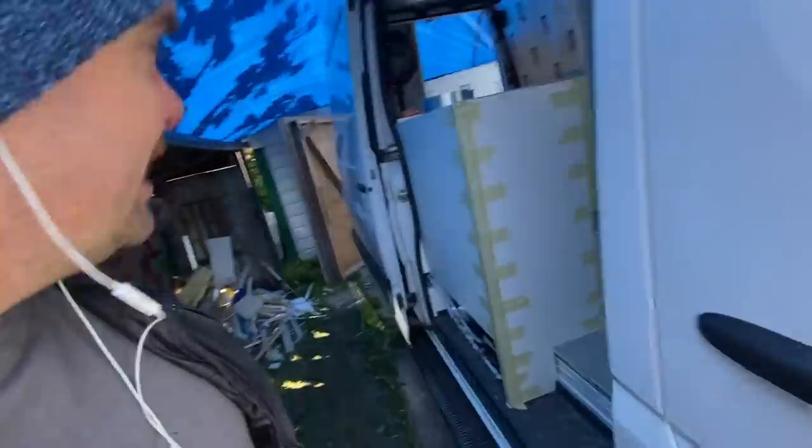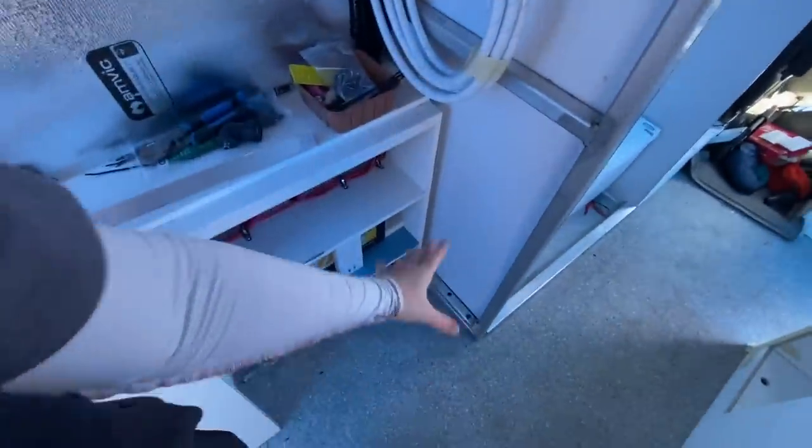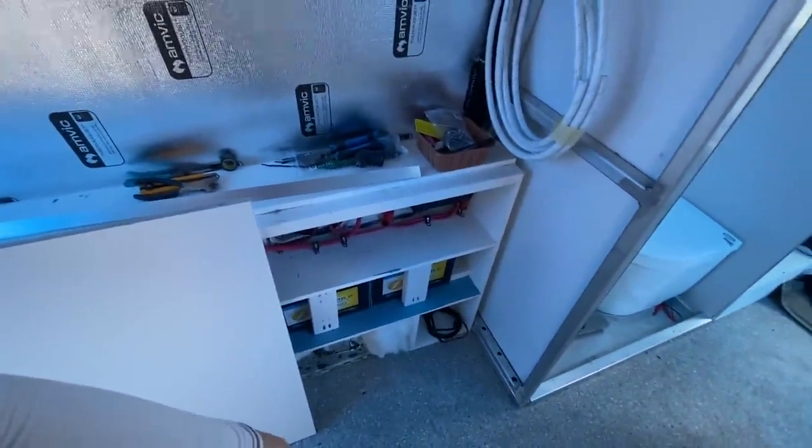Windy day today. Tarp is just going ballistic. Do the electrical and stuff like that and finish up the plumbing. We're gonna have the hot water tank down in here. Anyway, Nick cooked up some breakfast, so I'm just gonna go in there.